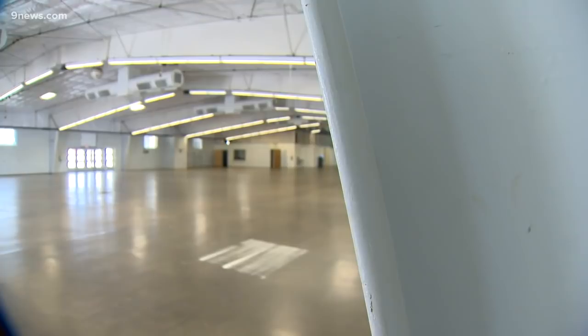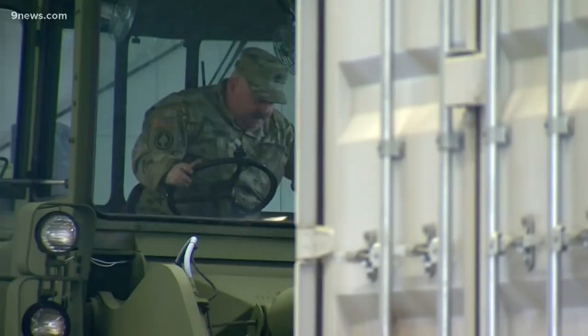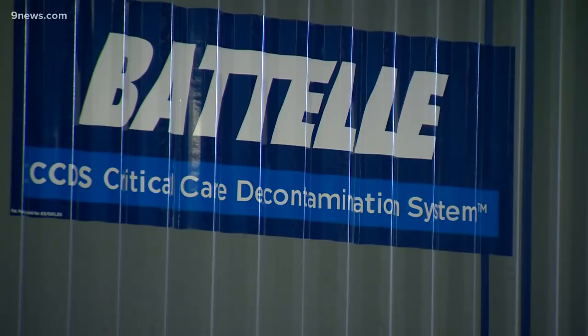So when something as critical as this comes up, everyone put things aside and made sure that we addressed it right away. The lease was hammered out right away, and we also have worked with them to make sure that our building is up to specs. The first of seven trailers arrived on site this morning. A forklift moves each one into the exhibit hall. Inside each of these self-contained trailers, they'll be able to clean PPE, mostly masks, some face shields. They're sprayed with hydrogen peroxide mist before FEMA redistributes them to healthcare workers.